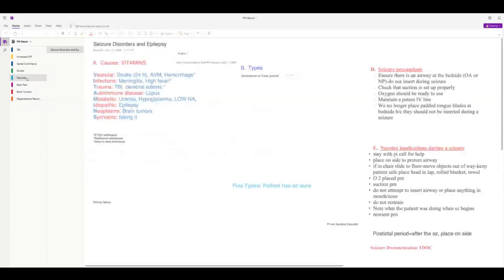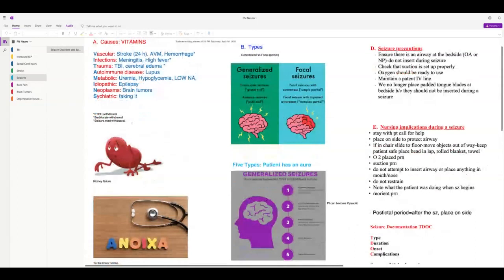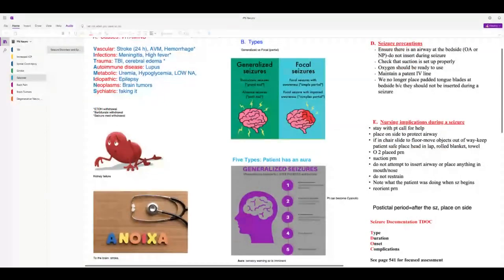Now we'll go into seizures. This is an acute mnemonic; I wouldn't memorize it, because whatever we talk about, like stroke, makes patients prone to seizures. When you have a stroke, the brain cells become anoxic, and that can make you prone to seizures. TBI makes you prone to seizures, brain tumors make you prone to seizures, and meningitis is going to make you prone to seizures.